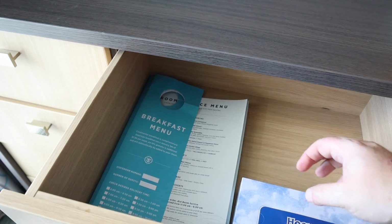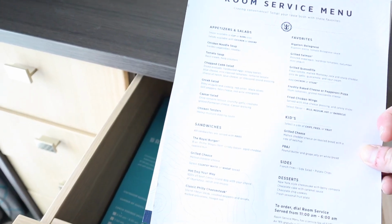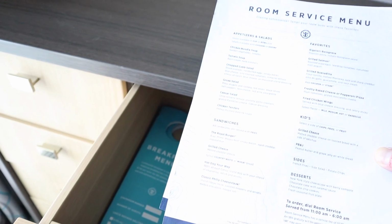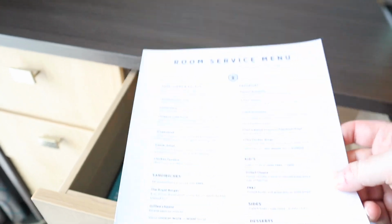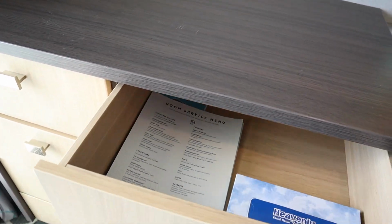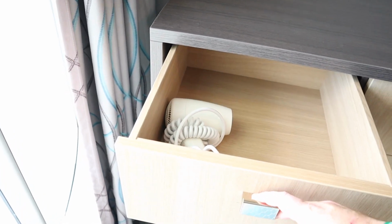Some more storage in here with the room service menu. Of course, your breakfast is going to be complimentary for the continental breakfast. And then anything else you order is a $7.95 flat fee. So you can order whatever you want from room service, and you have the flat $7.95 service charge.